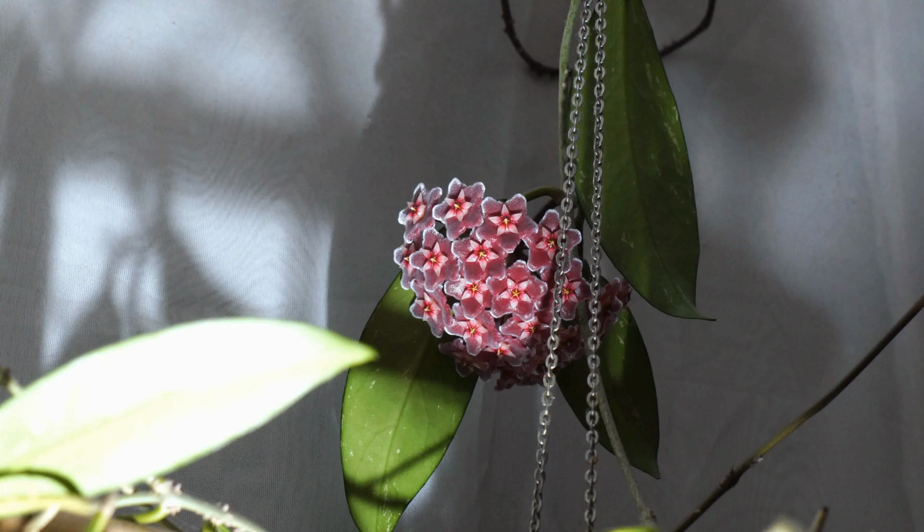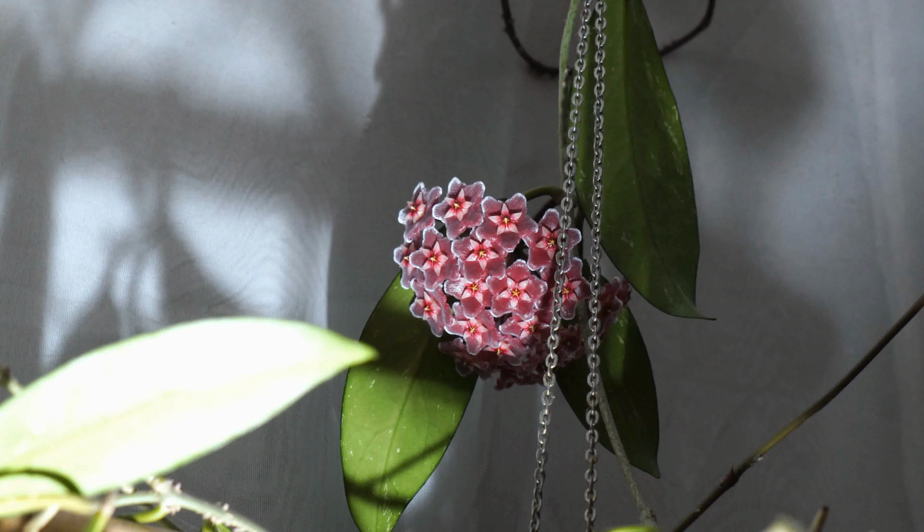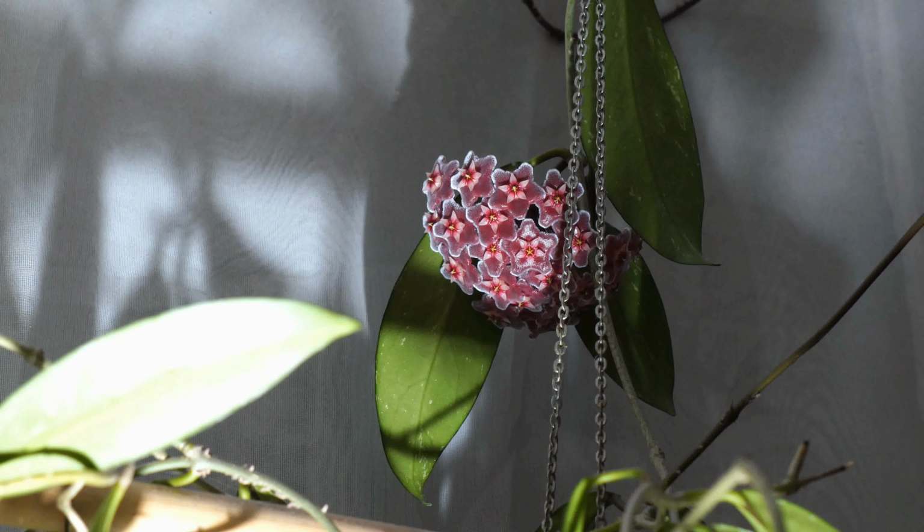I was just doing my things, but I suddenly smell something incredible. And guess what? The Hoya is blooming. At about 10 o'clock at night, I was just doing my things at home. Suddenly, I smelled something delightful, pleasantly sweet.